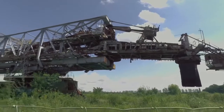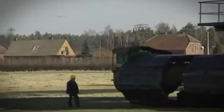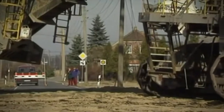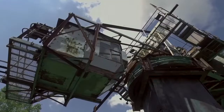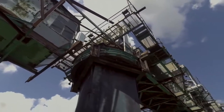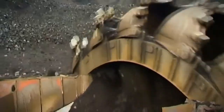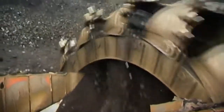In fact, it weighs so much, as it moves, any ground ahead of it needs to be specially prepared. And any roads it crosses need to be prepared so that it doesn't just pulverize the surface. Yes, Bagger is mobile, but mobility comes at a cost. One of the big challenges is you've got to move the bucket constantly, so it's always digging into fresh soil or fresh coal. The bucket excavator has to pivot as the wheel is turning into fresh soil. Then the whole thing also has to creep forward in order to move into new areas to be excavated.